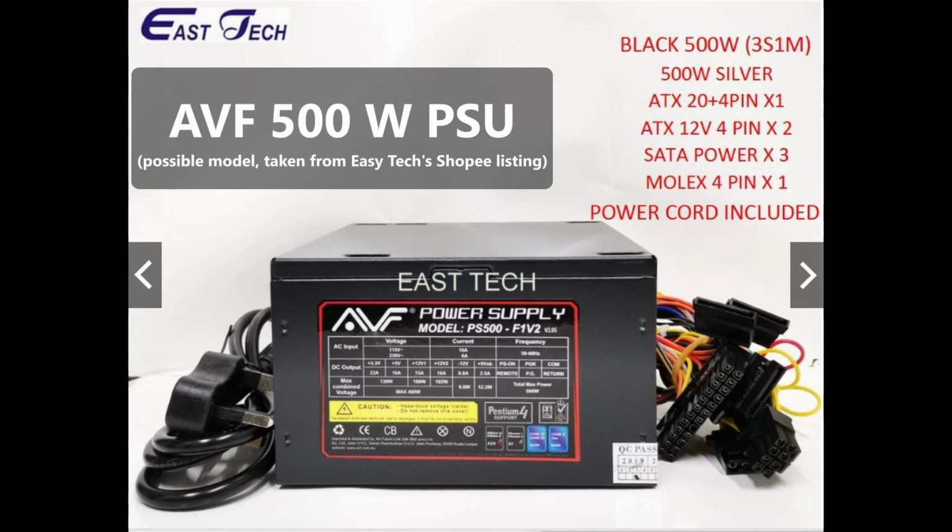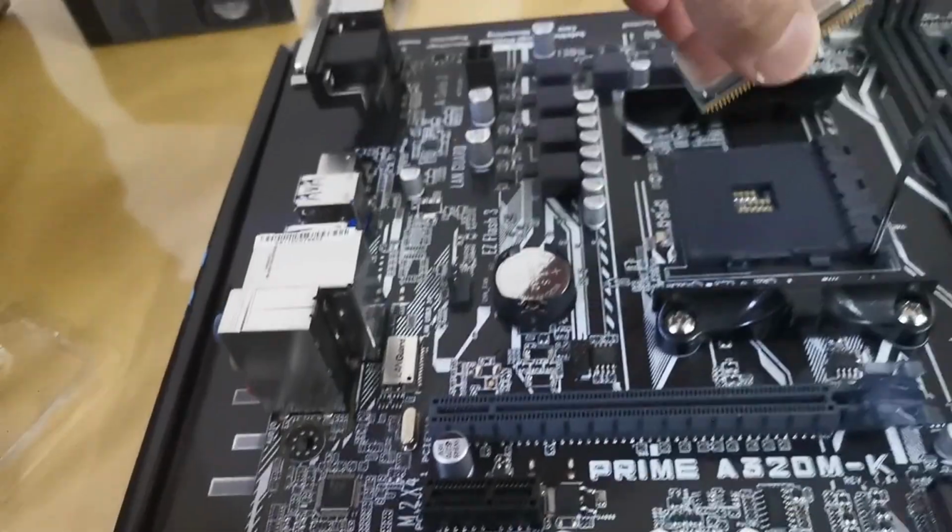The power supply unit is an AVF 500-watt power supply unit without 80+ certification. However, my parents' computers have used AVF power supply units without 80+ ratings for years, so I thought that it would be alright to use a similar low-quality power supply unit in this build that is not meant for gaming. I probably won't put the same suspicious power supply unit in other computers that are meant for gaming or any other demanding workload. Here is a short build montage.